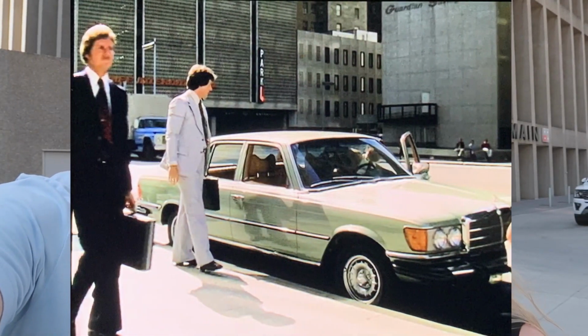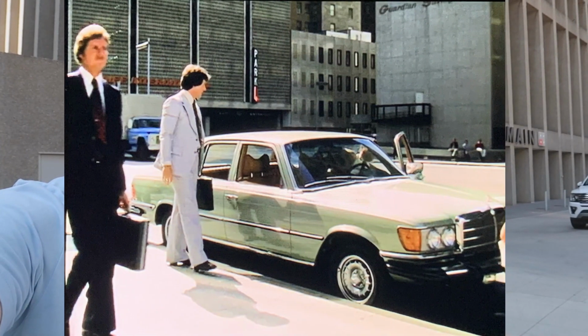JR and Bobby leave One Main Place. We see them leave here, but what's hilarious is later, the next scene, they pull up in their Mercedes at Ewing Oil. But guess what, guys? Ewing Oil is right across the street. So they acted like they were driving back to their office, but in actuality, they could have just walked. It was across the street. Movie magic. I see what you did there, Dallas.